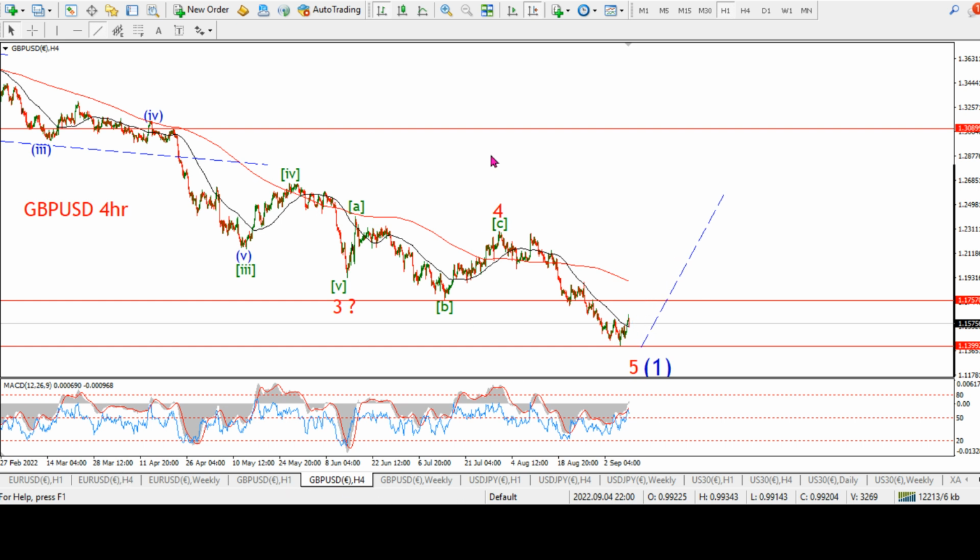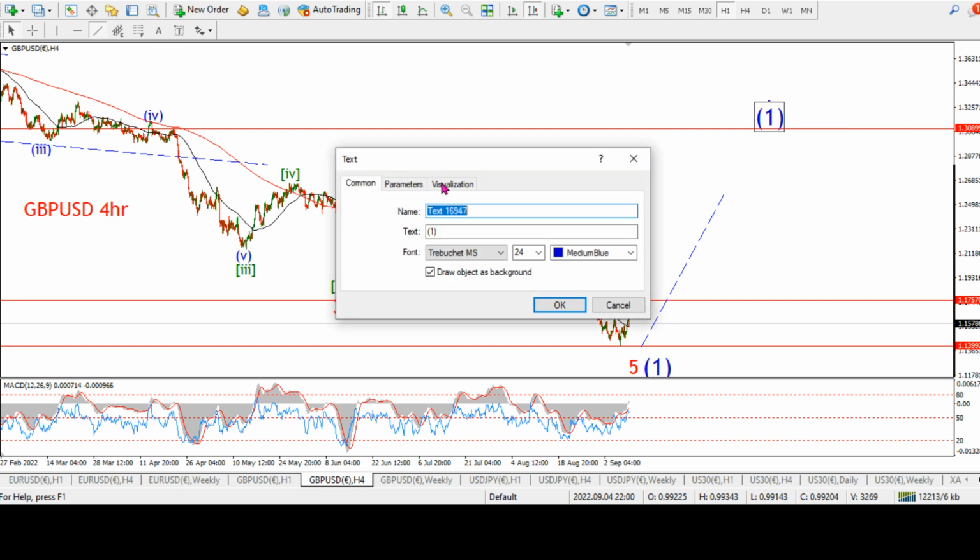That will complete a large degree wave 5 and wave 1 down. 5 waves down in wave 1, and then I'd look for a large rally in wave 2. So I am looking back towards that 130 level again for that wave 2. That'll be quite a nice rally.